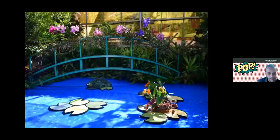On the next slide, it's again another bridge, but this is that recognizable and iconic Monet Japanese bridge scene with the pond and the water lilies. Of course, again, we play with that two-dimensional, three-dimensional. And so the bridge is two-dimensional with three-dimensional orchids mimicking vines. That blue water is waterless. We always do some sort of water feature in our designs, and we wanted to make a waterless water feature.